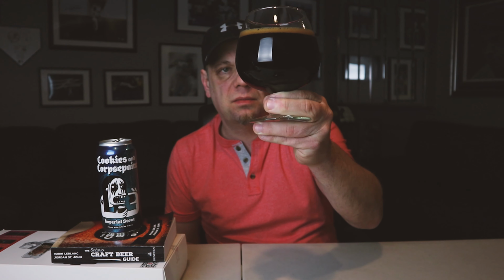All right, Cookies and Corpsepaint. Let's take a look at this thing. All right, so it poured off. It's going to look black on camera. It's actually really dark brown, but we're going to call it black anyway. Head on this one is poured off with about a half finger of a wet sand looking colored head on it, which is dissipating right now as I'm watching it go into a film on top of the beer. Yeah, so it looks the part of a milk stout.